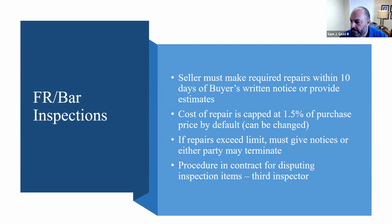Let's see here. Who pays for the third? The third inspector is paid for by both parties. It's an excellent question, Susie. And Nancy, we'll get into exclusions for seller's disclosure in a little while.